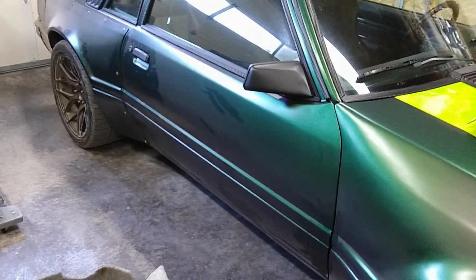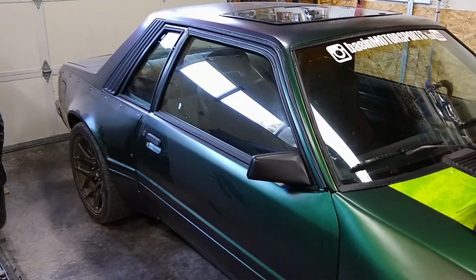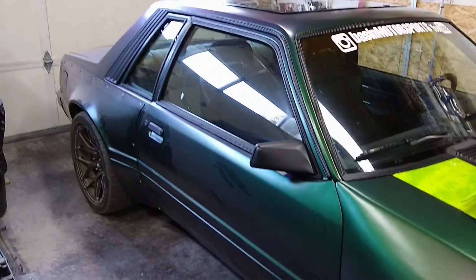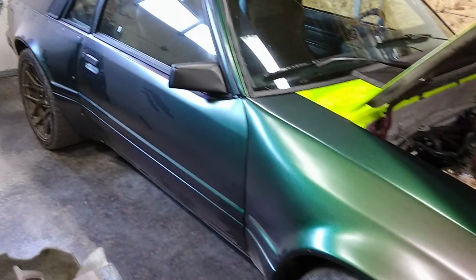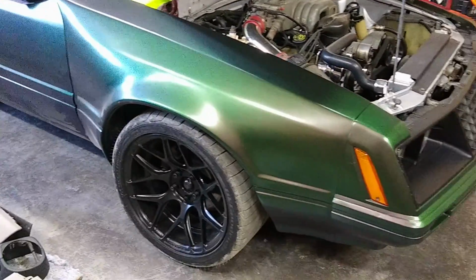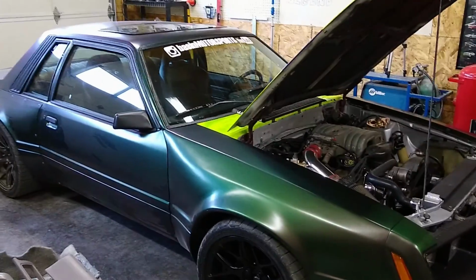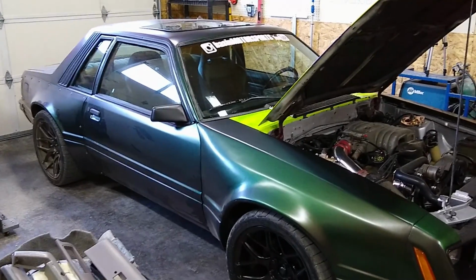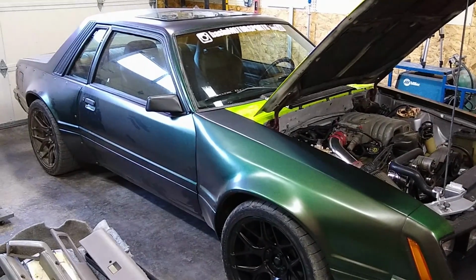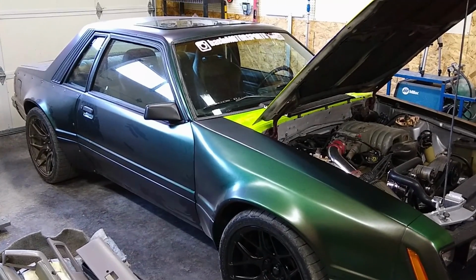I should say dusty, but I am not going to clean this car in between shows because it doesn't matter. If I clean it and I drive it down the road, it automatically gets right back to being dirty. So I just decided, you know what, I'm just going to leave it alone, clean it at the shows. The wrap actually cleans up very easily with some soap and water, and then I have some wrap cleaner. So I'm not too worried about it. This thing's going to stay nice and clean.